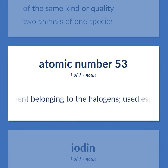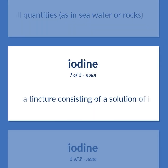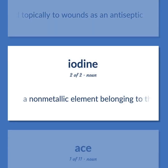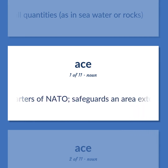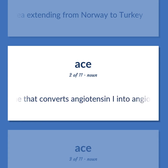A nonmetallic element belonging to the halogens, used especially in medicine and photography and in dyes, occurs naturally only in combination in small quantities, as in seawater or rocks. A tincture consisting of a solution of iodine in ethyl alcohol, applied topically to wounds as an antiseptic. A major strategic headquarters of NATO, safeguards an area extending from Norway to Turkey. Proteolytic enzyme that converts angiotensin I into angiotensin II.